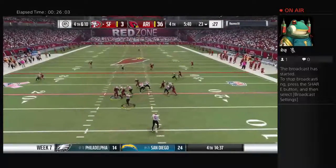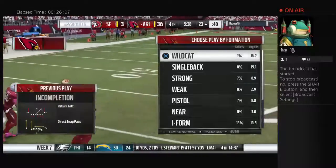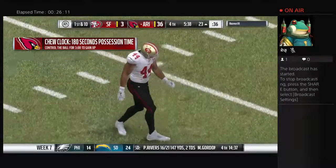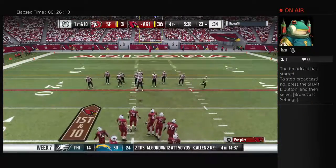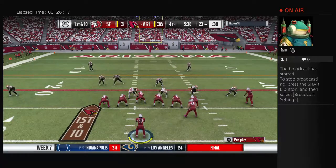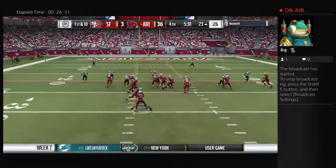And they're going to fake it from deep in their own territory. And this is incomplete. A huge gamble, and it does not pay off. Arizona getting ready to go as they take the field. And last time, the fumble, the turnover. Now they still have the lead, but I don't think coaches care. The turnovers will bother them no matter what the scoreboard says.